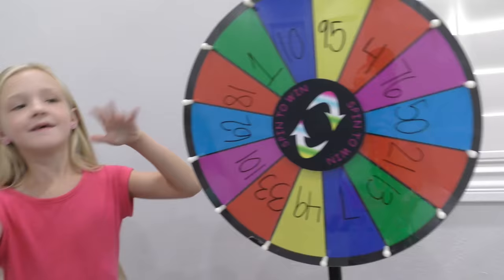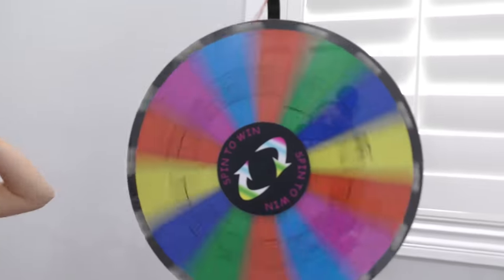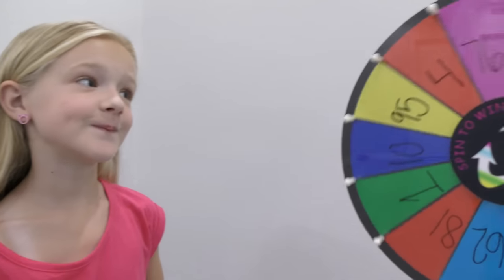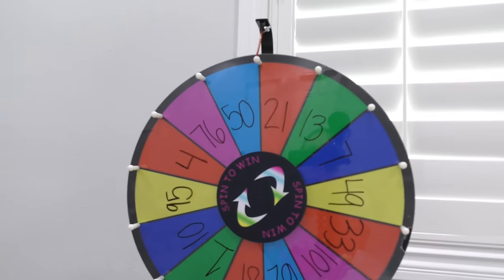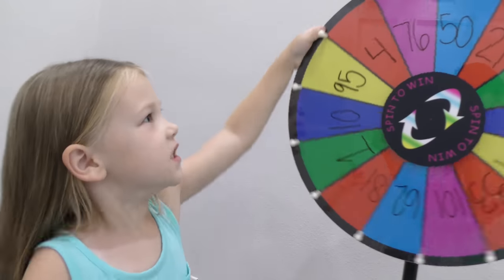Next spin. All right, let's spin. Okay, ready, Trin? And... Let's see what she gets. Good spin. That was a very good spin. 50. 50? That is this polka dotted one right here. Oh my gosh. All right guys, let's see what I get.